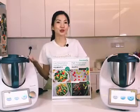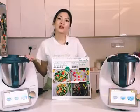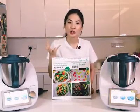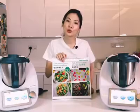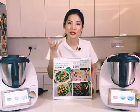So how do you normally cook vegetables like broccoli and carrots? For some of you, the traditional way, you would blanch the vegetables in hot water, and after that you would discard the water. So actually you're also throwing away the vitamins and the nutrients which are in the boiled water.